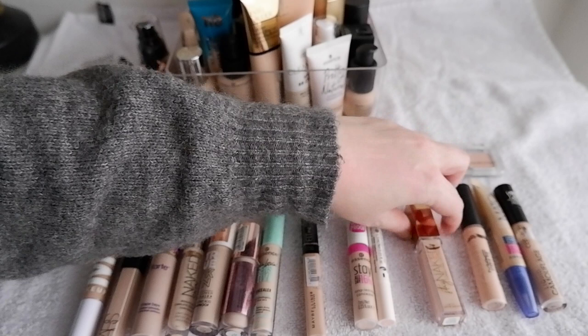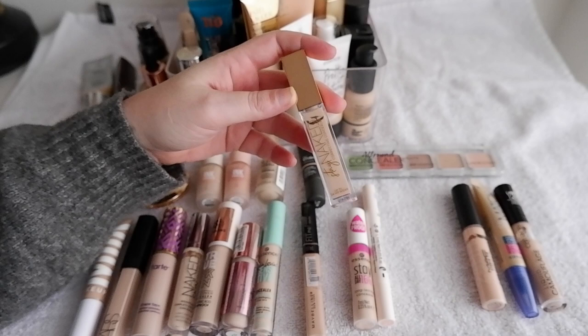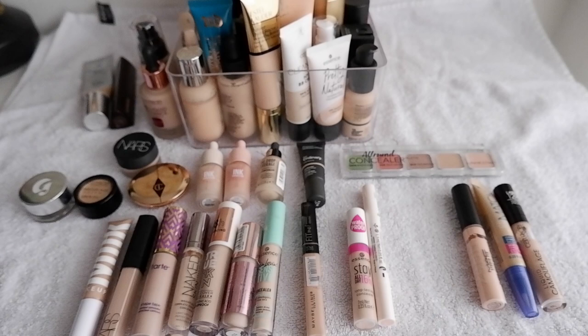I did really like the Stay Naked Concealer. It's not my favorite. I like the other one that I still have better, but this is in the shade 20NN, and I really like the shade match of this, so this is going to stay.